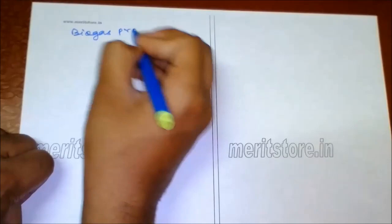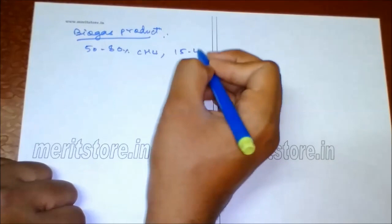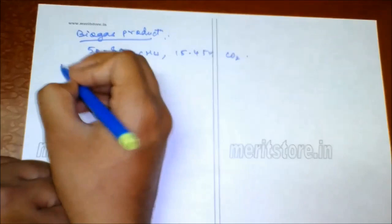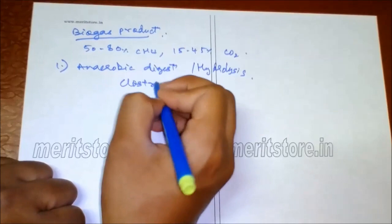Then there is the use of microbes in biogas production. Biogas is a domestic and industrial fuel, a non-conventional and renewable source. It contains 50 to 80% methane and 15 to 45% carbon dioxide, with other gases in traces. In the production process, the raw material is plant waste and animal waste. It includes first anaerobic digestion, which is also known as hydrolysis, by anaerobic bacteria like Clostridium and Pseudomonas.